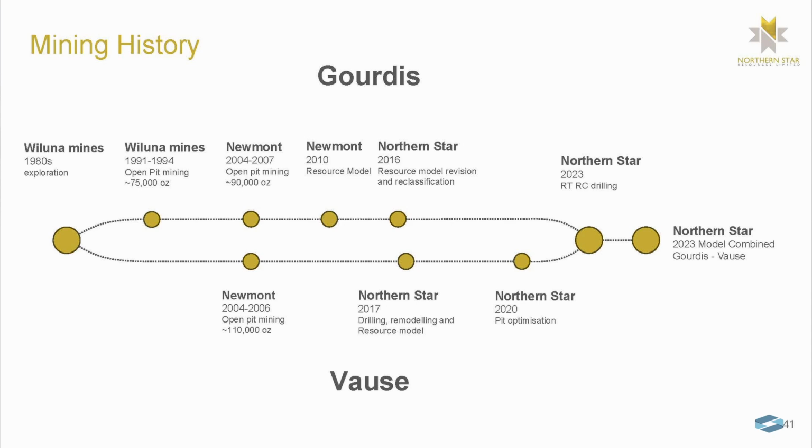Now, talking through the history, in the 1980s, Wiluna Mines explored the area, finding Gortys 4s. It then went into production in 91 to 94. When Newmont took over, they did open pit mining at both Gortys and 4s from 2004 to 2007. The final resource model for Gortys was in 2010, and after Northern Star picked up Jundee and its surrounding projects, they did a resource remodel and revision and reclassification in 2016. In 2017, they did more drilling and remodeling of the resource area. In 2020, a pit optimization was done, but unfortunately it was not economic to mining due to the gold price, strip-back ratios, and some other factors.